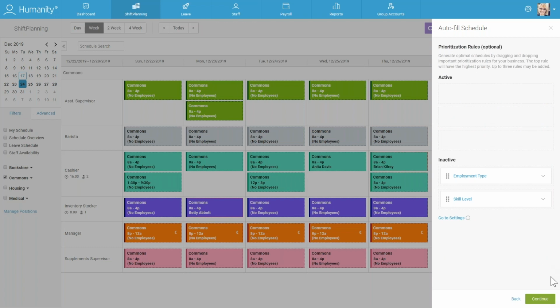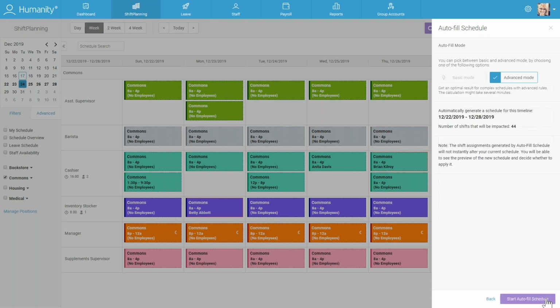Again, if I want to do prioritization rules, that little sneak peek of this tool, I can go ahead and enter those in as well. And then I'm going to hit continue. Now I'm going to ask the tool to kick off and do its thing.